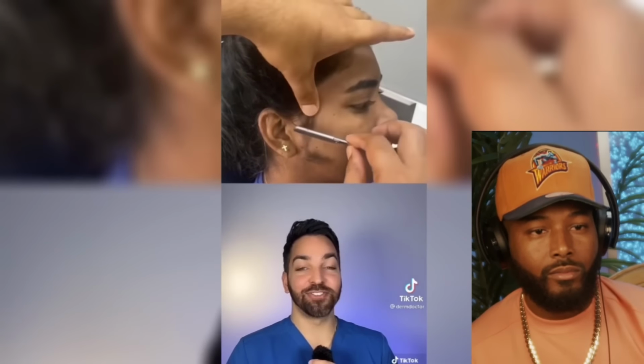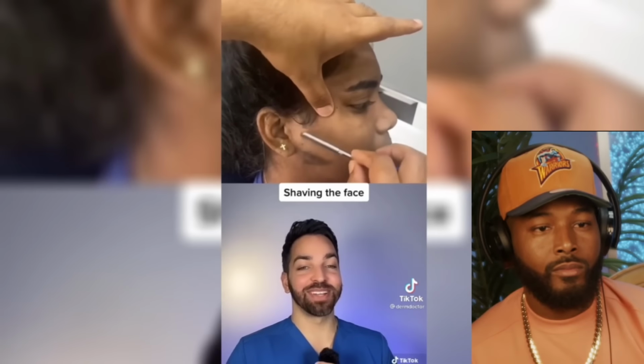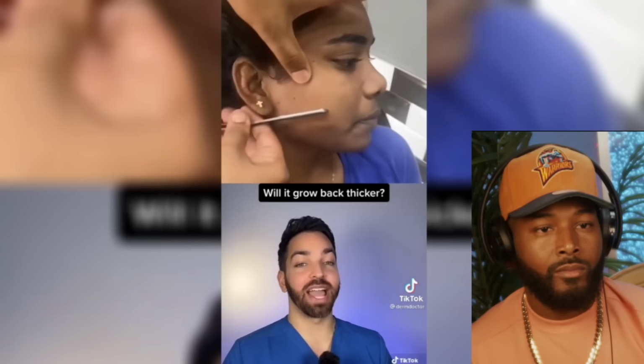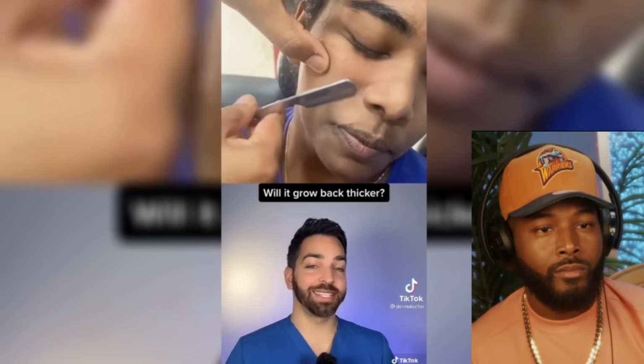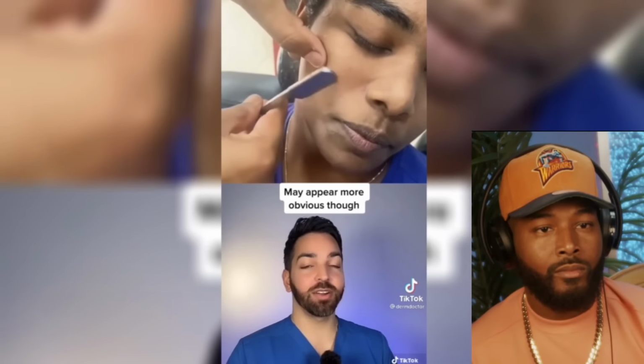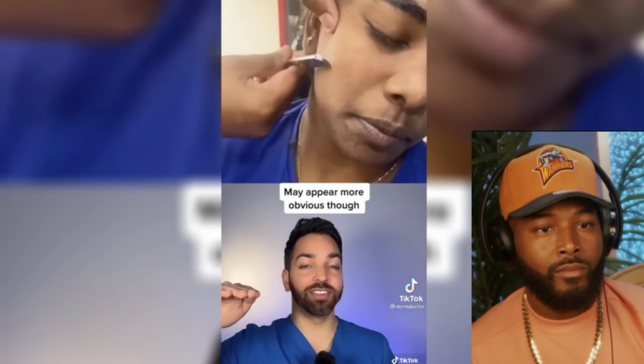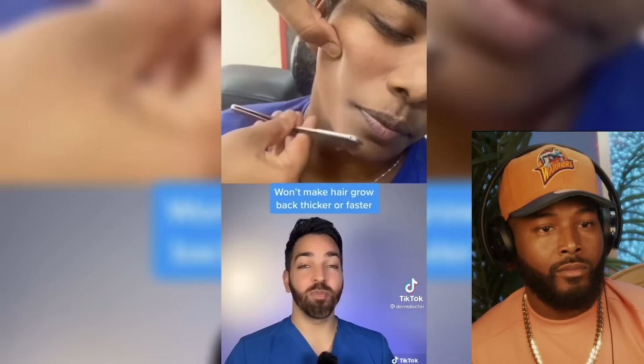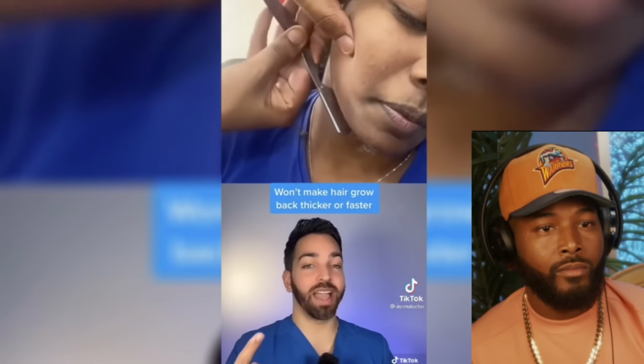This right here is just shaving the face, and for some reason, it's super satisfying to watch. Now, a common concern is that people think it will make your hair grow back thicker. It won't, that's a myth. It may look thicker because it will be blunt at the edges, which will make it look a little bit more obvious when it's growing back in. But it won't make your hair grow back thicker or grow back faster.